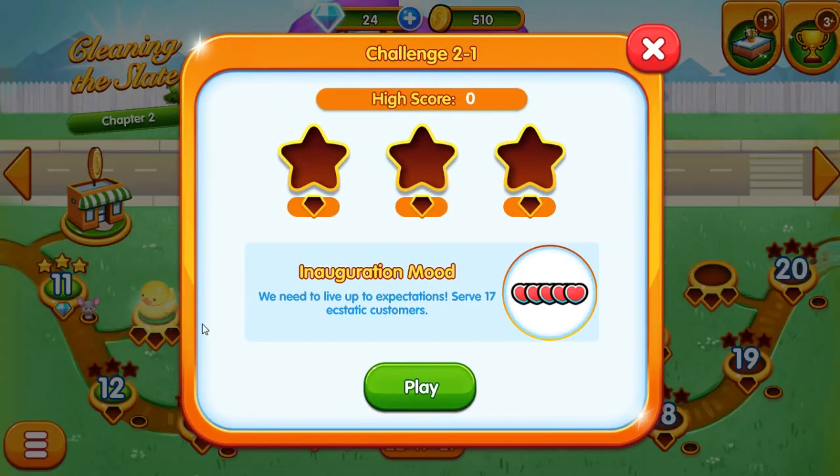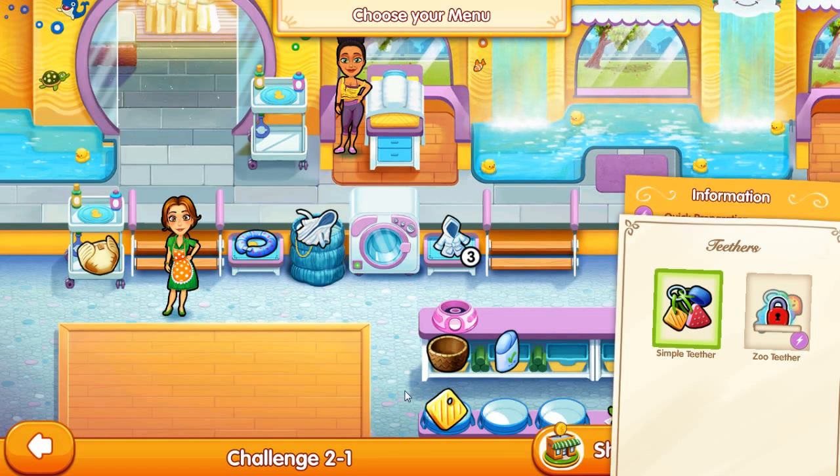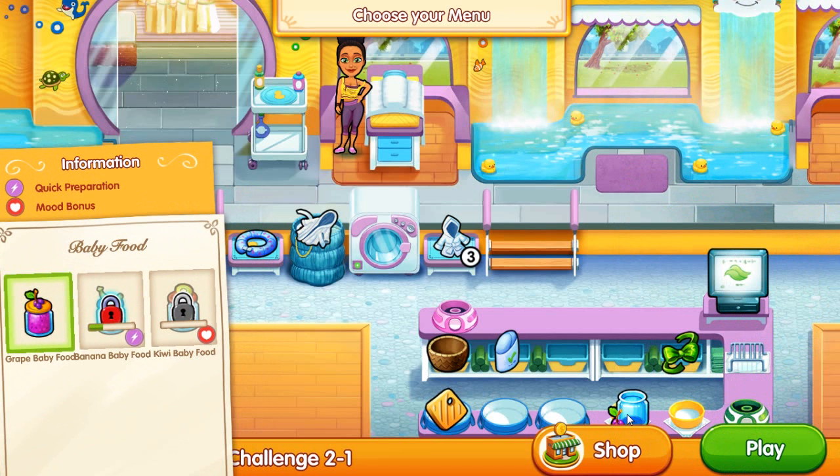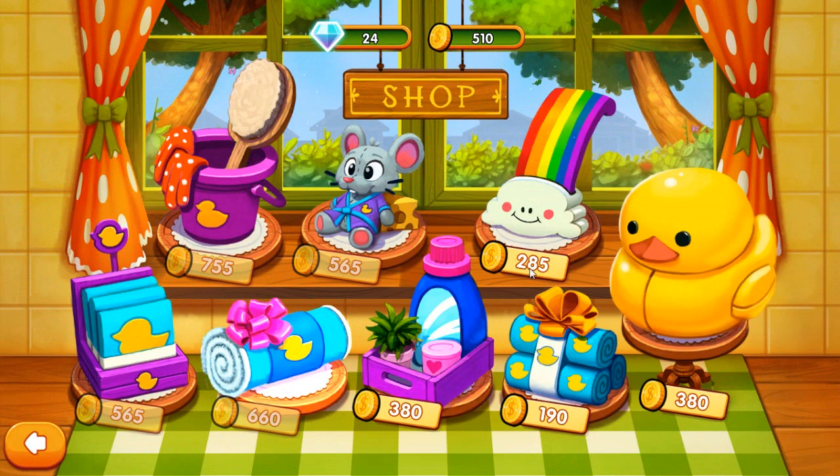Alright, challenge 2-1, inauguration mood. We need to live up to expectations, serve 17 ecstatic customers. Alright, bathrobes. That is so cute! Look at that! White bathrobe and microfiber bathrobe. Then we have diapers. Basic diaper and absorbent diaper. Oh my god, it's pink. Then we have floats. Swim ring and massage float. The gift baskets. Aromatic basket and moisturizing basket. The teethers. Simple teether. Zoo teether. Baby food, grape baby food, banana baby food, kiwi baby food. That's what we got so far.